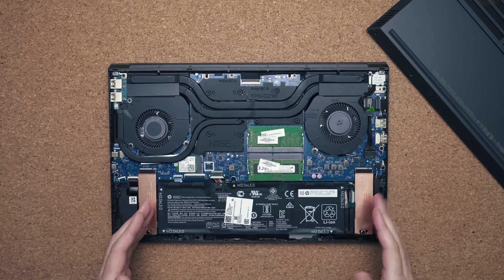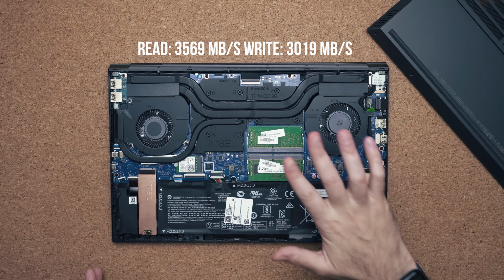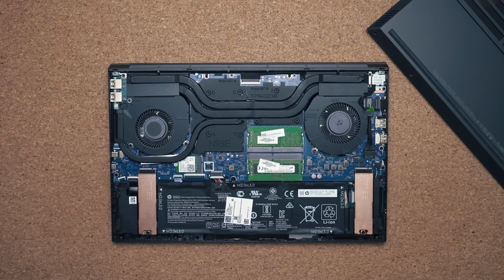So internally, exactly the same layout as the Intel model. You have your 2 storage slots. One is populated, it's very fast. The second one is empty for future upgrades. Swappable RAM up to 64 gigabytes and a swappable Wi-Fi 6 Wi-Fi card.